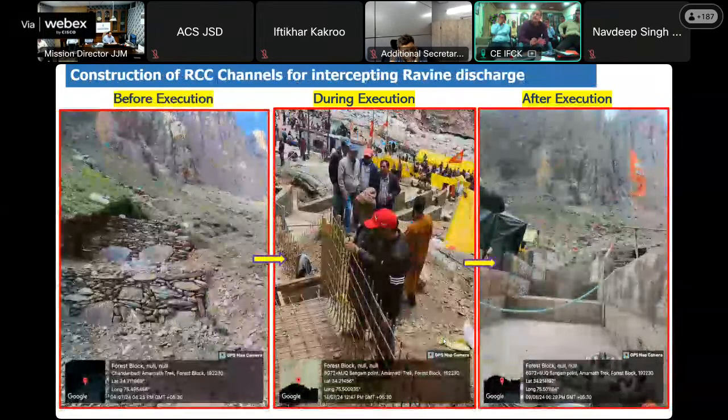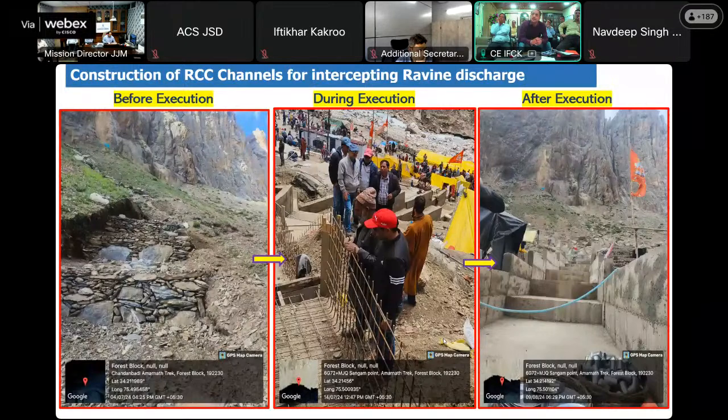Again, we have constructed an RCC channel this year. These are 2-3 channels in a length of 146 meters, near Holy Cave. It is also to train the discharge from small ravines. It will directly go into the Holy Amravati Nala, thus safeguarding the tenting accommodation and langarwalas tents which are pitched near these channels.